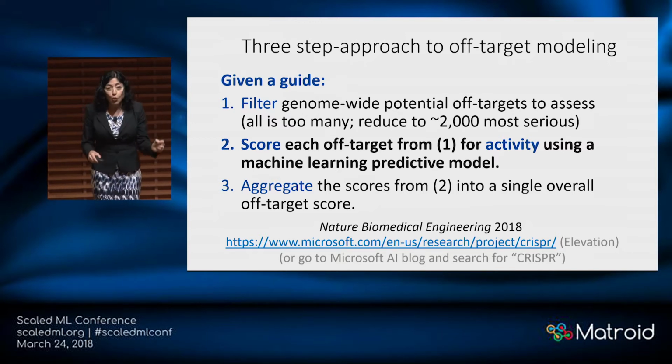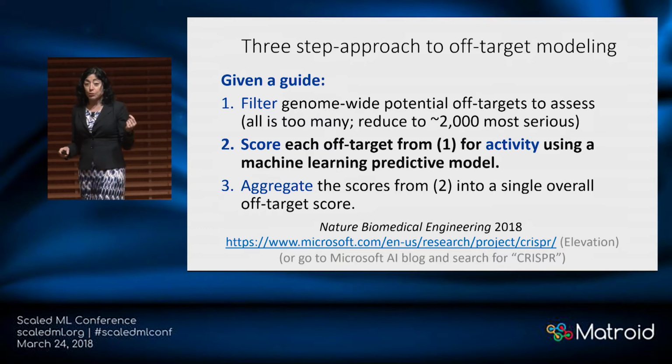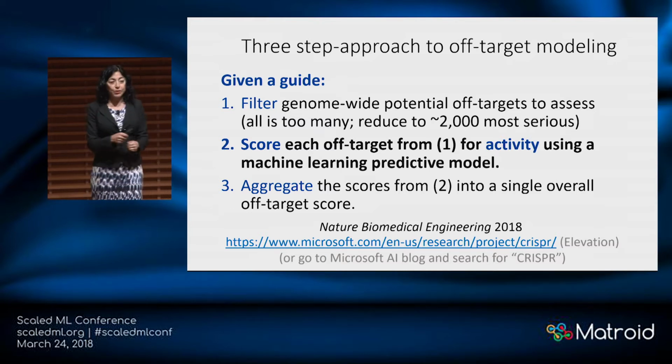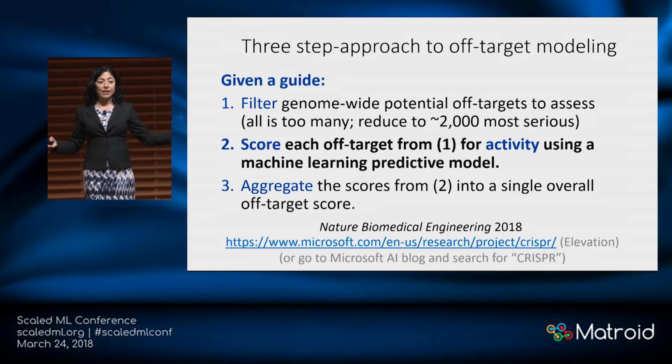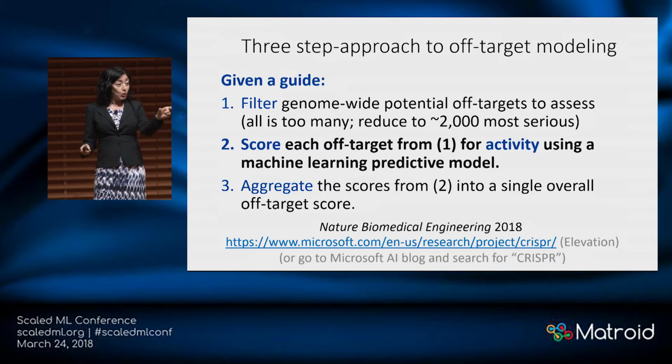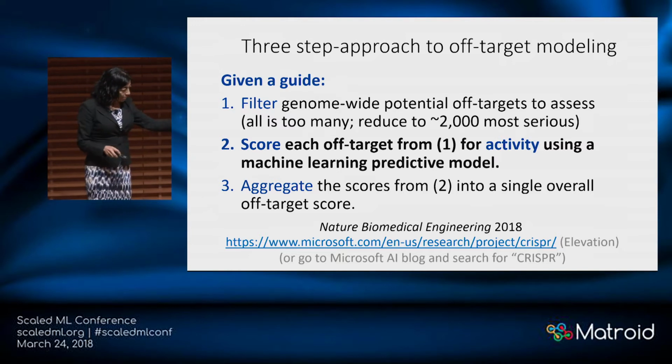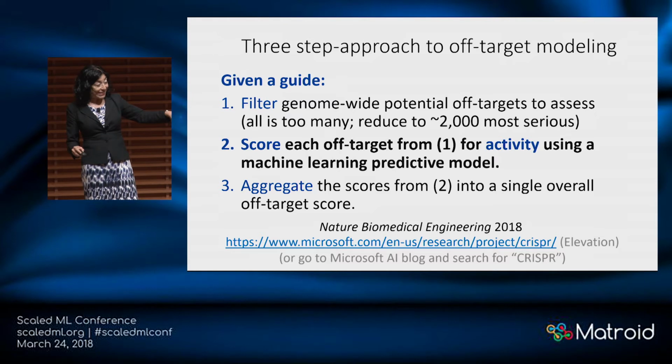And then we scored, so this is where the ML came in. We scored each off-target for activity using a machine learning predictive model. And this was a part they thought was impossible. We pre-computed all of these, okay? And then we aggregated the scores from 2. So here are 2,000 off-targets for the guide you think you want to use. Let me give you one overall score for that. But we have Spearman weights so that we can weight those 2,000 differently. I'm going to talk to you really just about the second one.